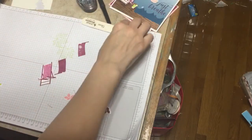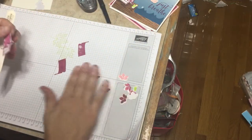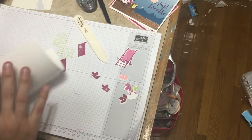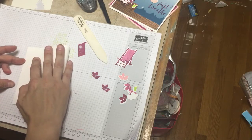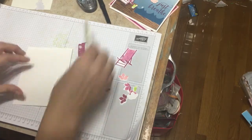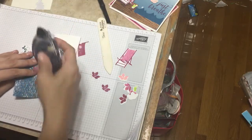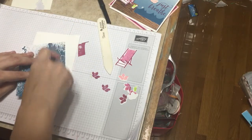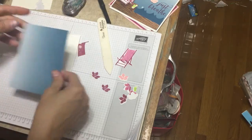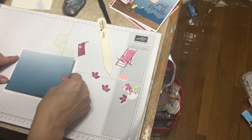So, move our stamp pieces there. Here is our white base, which is 8.5 by 5.5, of course folded in half. Then I use the ombre blue, cut at 5 1/4 by 4, and I'm going to use the lighter blue at the top to resemble the sky.